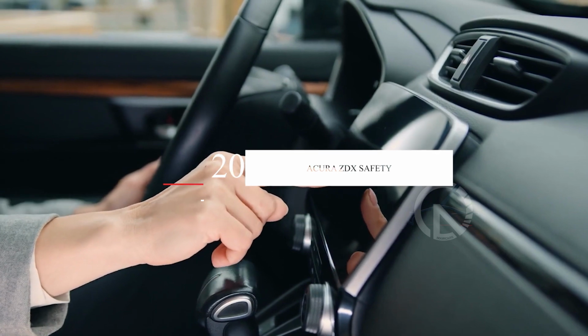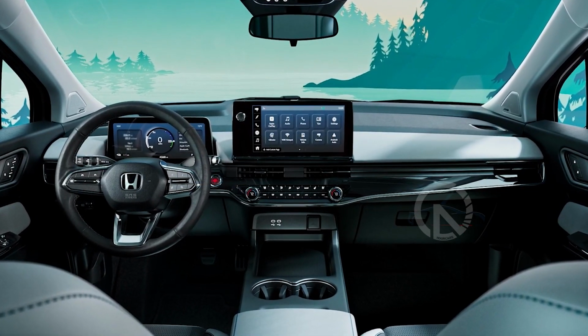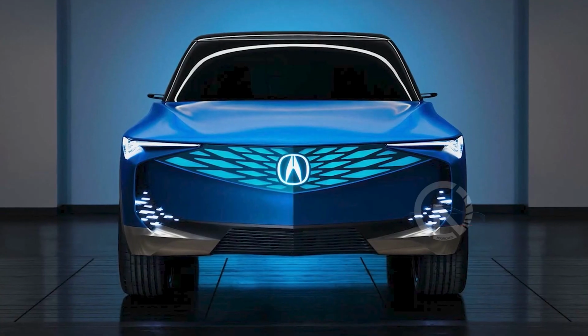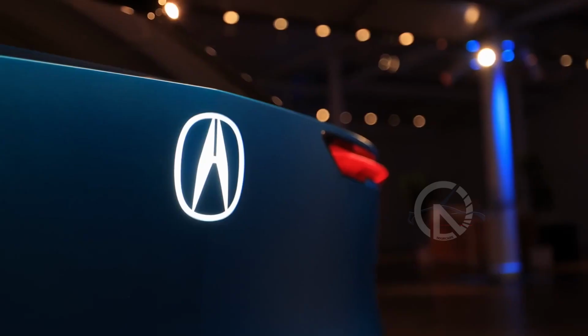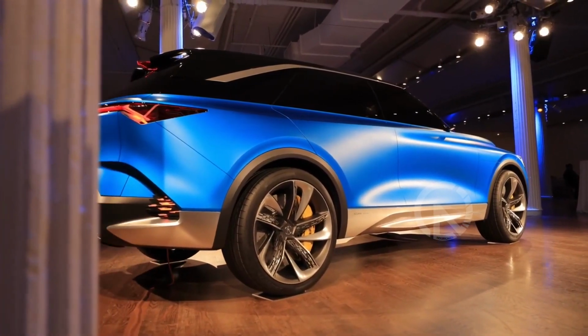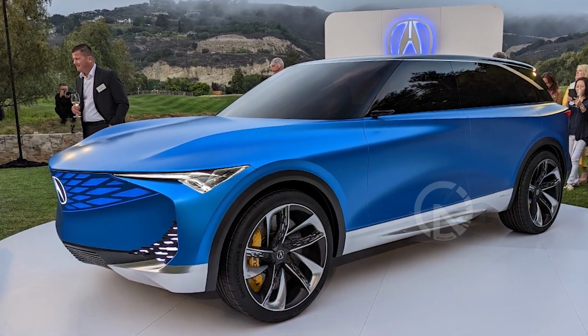2024 Acura ZDX safety. Safety is a top priority for Acura, and the 2024 ZDX is no exception. The vehicle comes with a range of advanced safety features, including a forward collision warning system, lane departure warning, adaptive cruise control, and a rearview camera.